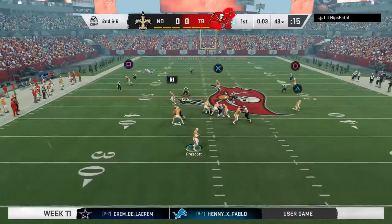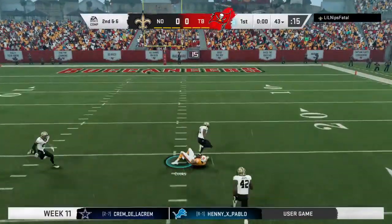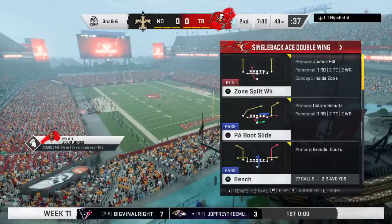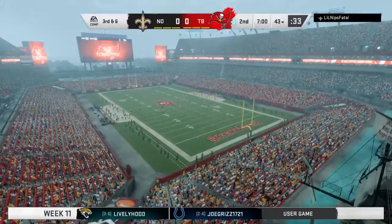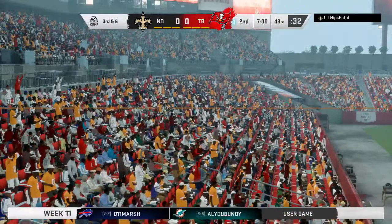To throw again on 2nd down. Prescott, he's letting it fly for Cooks, and that will fall incomplete. Oh, they took a shot there on what will turn out to be the final play of this first quarter. 2nd quarter now in Tampa Bay. It's the Buccaneers in control of the football. They're looking at a 3rd and 6 here to start things out.